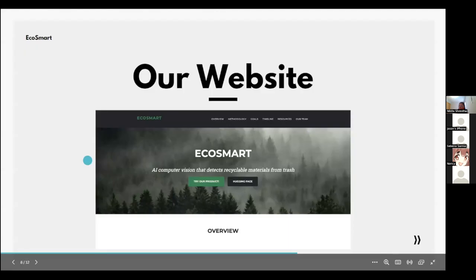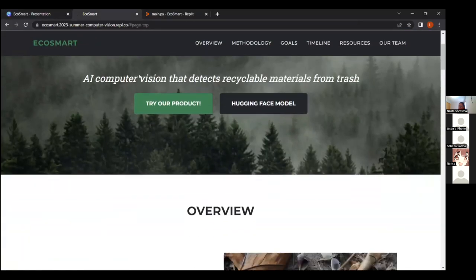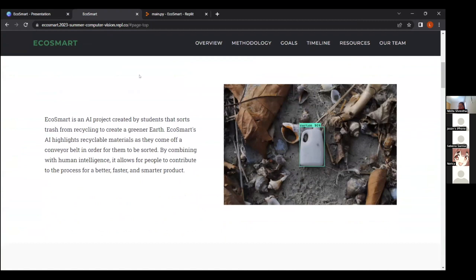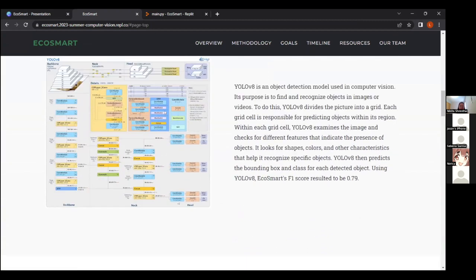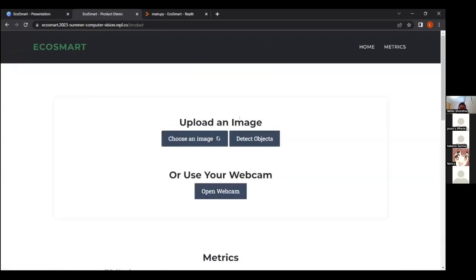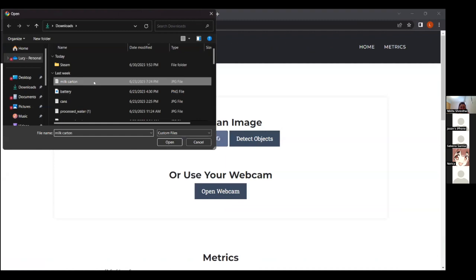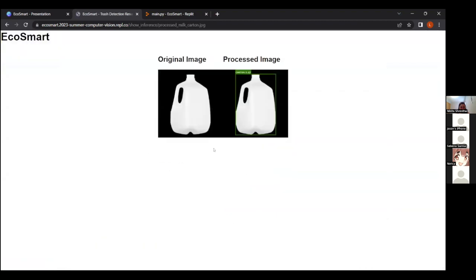All right, so let me just hide that real quick. Here's our website. Vishal and Serin put together a lot of this front end stuff, and then we have the try our product button right here, which allows you to upload an image such as like a milk carton, a battery, anything like that, and it'll detect the object and put a bounding box around it like this.